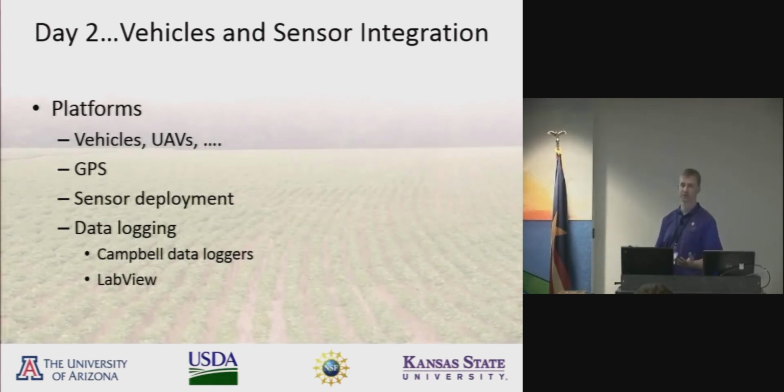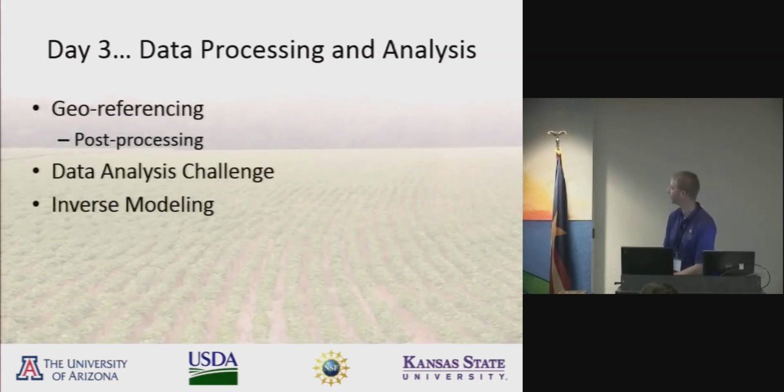We briefly touched on the ground-based vehicle and the UAV. There are many, many different types of platforms, and so we'll touch on strengths and weaknesses of those and then focus on sensor deployment, how these are actually deployed into the field, getting data, and the data logging. We'll look at different approaches for data logging and how this provides the raw data level that we can then use for processing.